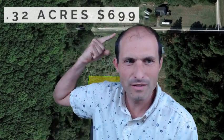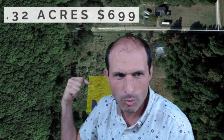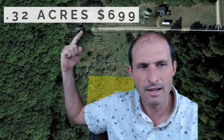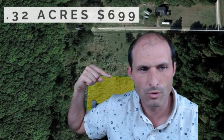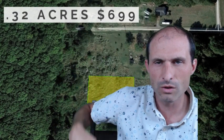This one's like a third of an acre for 699 bucks. There's a little road up here, and then the property's right here over my shoulder if I get out of the way. It's not on the road. It's right off the road a little bit. So you've got to figure out how to get from the road down to this property. But there's a power line on this property and there's street view. We're going to take a look at it.